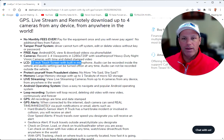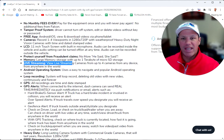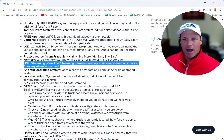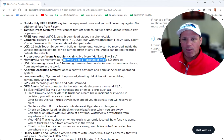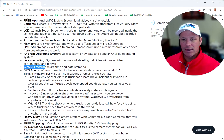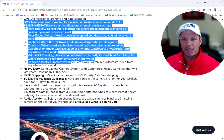11-inch touchscreen with the built-in microphone. You can turn that microphone off if you don't want to record audio, but it does allow you to record audio if you'd like. Live streaming: if you connect this to the internet, you can view these 4 cameras from anywhere in the world, download the videos, get GPS tracking, etc. Up to 1 terabyte of memory. It's an Android operating system, talked about that. GPS, here's all your GPS alerts that I talked about.